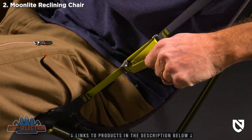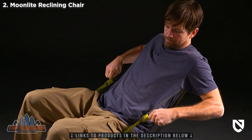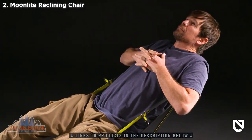Grab the custom buckles to activate the unique reclining system for a multi-position sitting experience, allowing you to effortlessly sit up when you need to and lean back when you want to gaze up at the stars while sitting around the campfire.